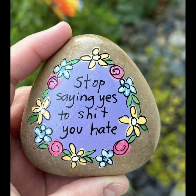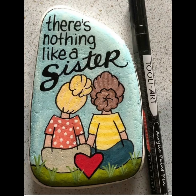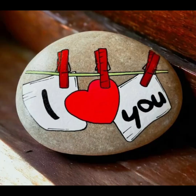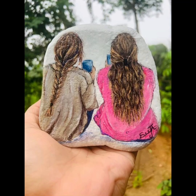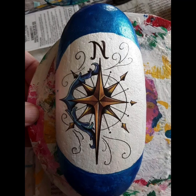And these are top trending pebble painting ideas, so you can also watch DIY tutorials on YouTube about how to make and how to paint these type of stone pebbles at home, and then you can decorate your homes with these pebble paintings.